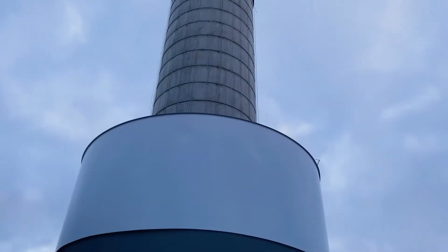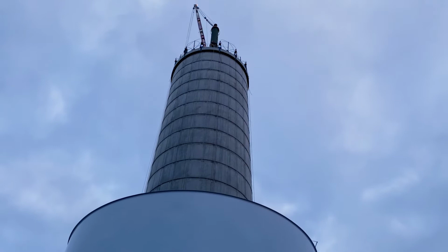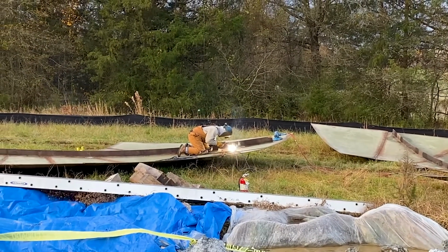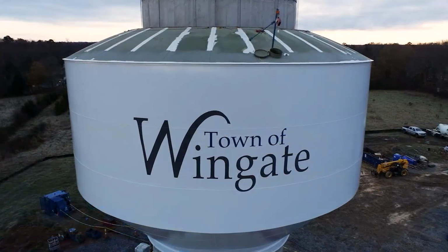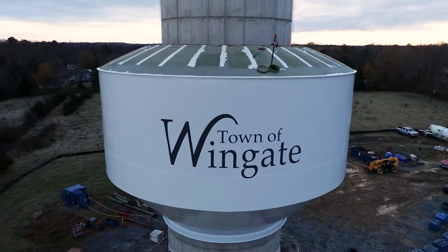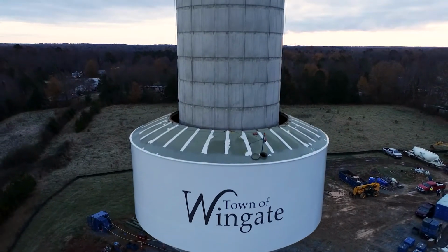The shaft crew will come in and construct it's a cast in place reinforced concrete shaft. The steel crew comes in and they weld the bowl, assemble the bowl at the ground level around the support shaft. After that crew, a separate crew comes in. It's going to be the painting crew. So they'll prep and paint the freshly welded and assembled tank. So that was the most recent milestone that's complete.